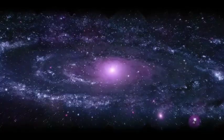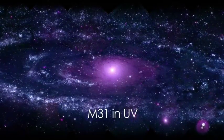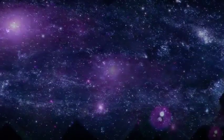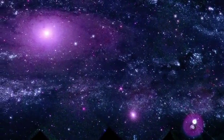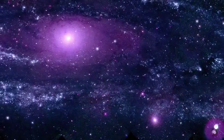So between May and July 2008, Swift's Ultraviolet/Optical Telescope captured 330 images of M31 in 3 ultraviolet wavelengths. The total exposure time? 24 hours. We combined these images into this mosaic. It's the most detailed view of M31 in the ultraviolet to date.